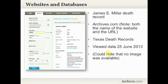And you might also want to note in your citation that no image was available, just to make it clear that you were looking at something that wasn't the actual certificate. It was an index or an abstract. So we're still getting that good information. I can still use this to evaluate the data that I have, and it gives me information so I can find this record easily later.